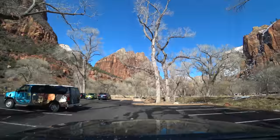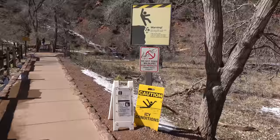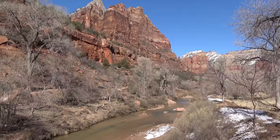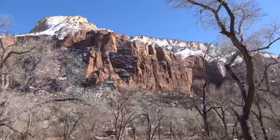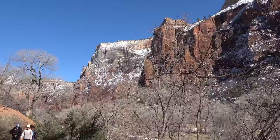Let's do a trail. Well, at least part of it. Oh well, let's see how far we can go. This is the Virgin River, which carved this valley over the course of many, many years. And yeah, some of the negatives about coming this time of the year are the icy conditions and some of the trails actually being partially or totally closed. But I think it was worth it to be able to see this marvelous place without the crowds of the peak season.